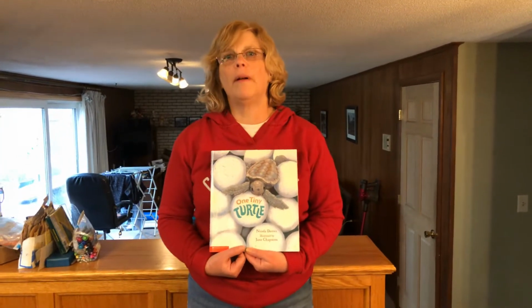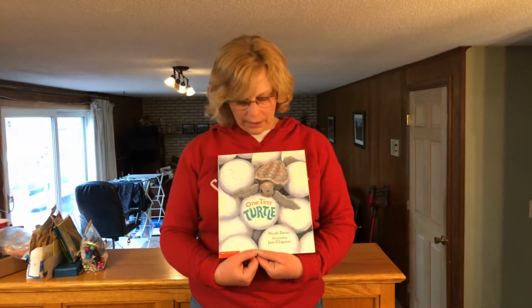One thing you need to know about this book is the regular looking text is the story of our one tiny turtle, but the words that are written in the shape of a wave are facts about loggerhead turtles. So I hope you learn something about them, not just enjoy the story.